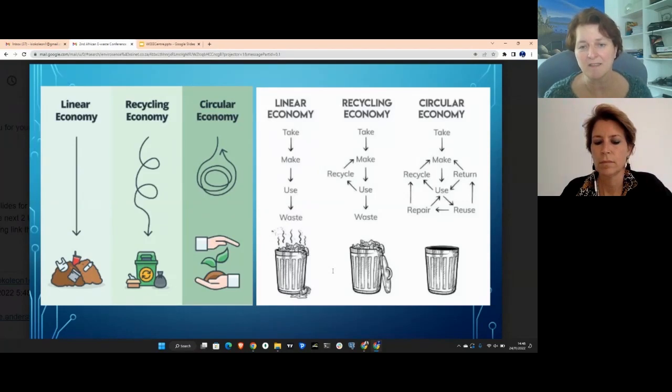In comparison, as you see in the right picture, you have so many more leverage points in a truly circular economy, because next to recycling, you have return, use, repair, and reuse. That makes it so much more complex and interesting and retains much more value than recycling. Next.